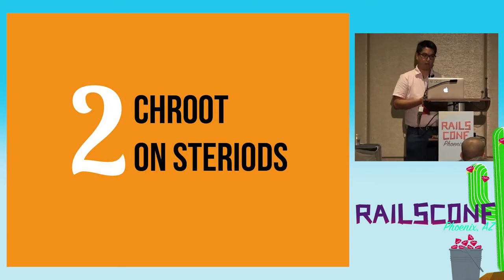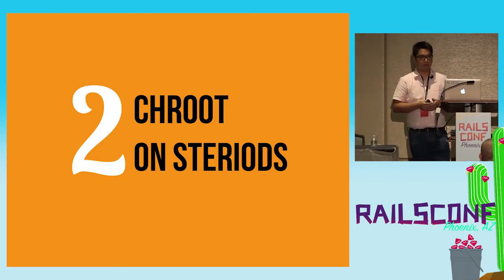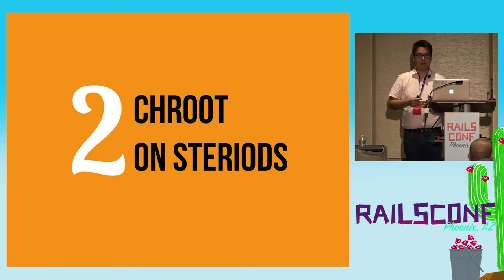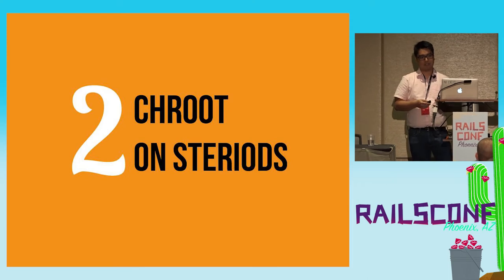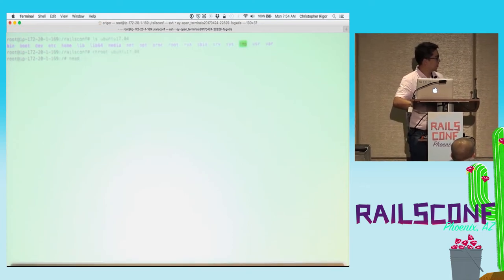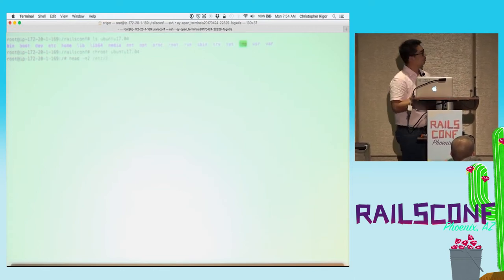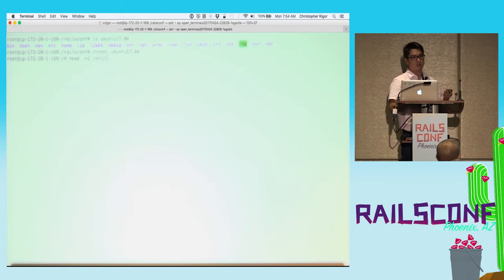Next is chroot on steroids. So chroot, if you have a directory, for example, you could make that your new root. You would still be using the same Linux kernel, so that means it's technically one OS, but if you have different subdirectories and you change your root into that, you could do a lot of interesting things. Let's take a look at this. So here, I have an Ubuntu directory, and let me just pause that. And you could see that the directories on that Ubuntu 17.04 are similar to what you can see in your Linux box, right?